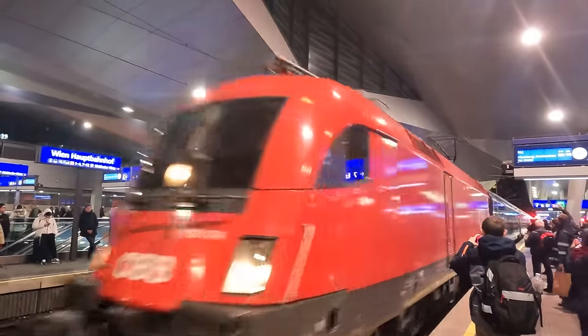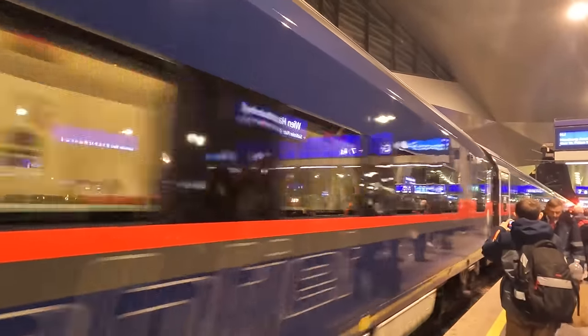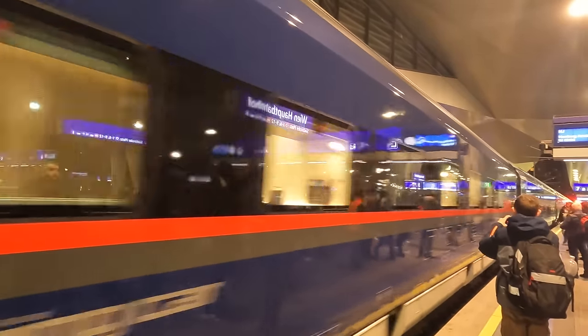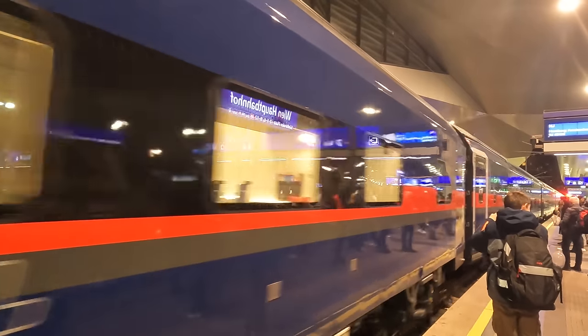This is hauled by a Siemens Taurus locomotive dating back to the early to mid 2000s, whilst the coaching stock, also built by Siemens, is brand new, having been built over the past 2 years, with its first inaugural service being tonight's trip to Hamburg.